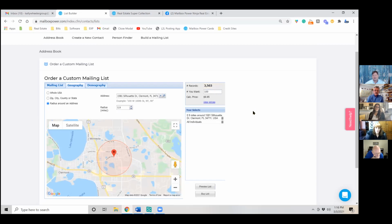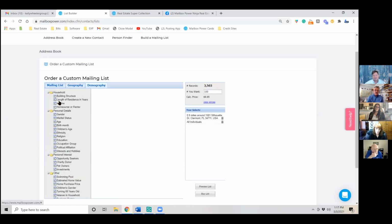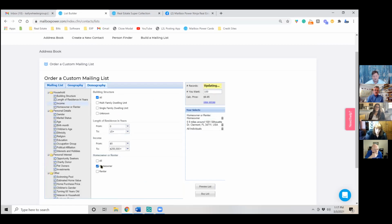There's 3,500 people in this area. I don't want to spend my dollars going to all of them. So I'm going to go ahead and get rid of some. So for all of the people that live out here, I want to get rid of any renters. I just want to talk to homeowners. There are some people on the outskirts in townhomes. I'm going to go after single family dwellings.